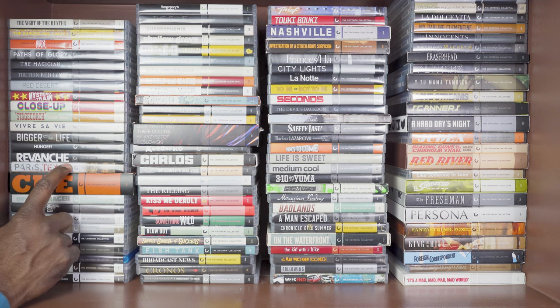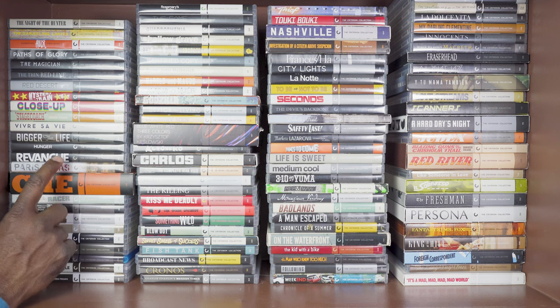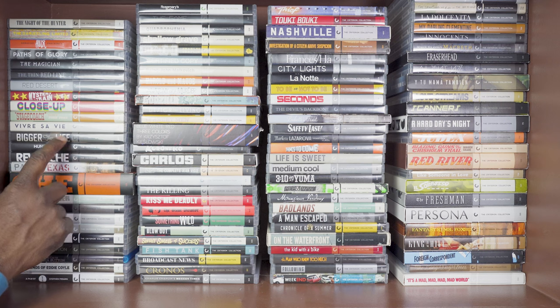Paris, Texas is one of my favorite editions in the entire Criterion Collection, at spine number 501. This stars the great Harry Dean Stanton. This is a really, really good film. Nastassja Kinski is also in this film. This is an amazing film, as well as Revanche, spine number 502. This is a really, really good film. Highly recommended. Hunger, Bigger Than Life.